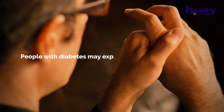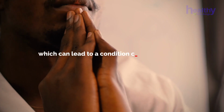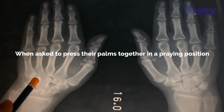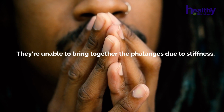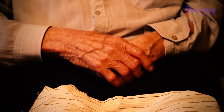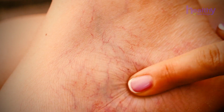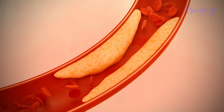People with diabetes may experience limited joint mobility, which can lead to a condition called prayer sign. When asked to press their palms together in a praying position, they're unable to bring together the phalanges due to stiffness. Vertical ridges are typically a normal sign of aging and are not a cause for concern. However, horizontal ridges, Beau's lines, can be associated with serious conditions such as uncontrolled diabetes and peripheral vascular disease.